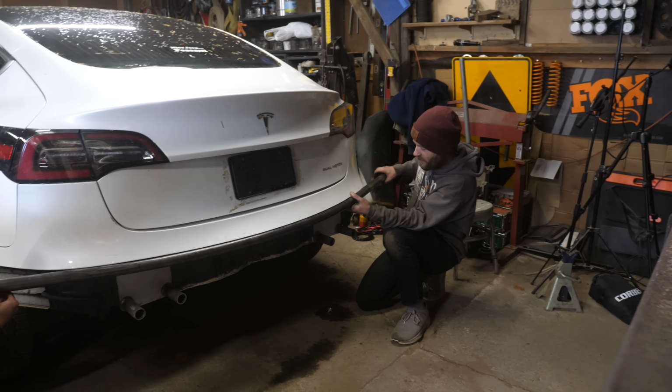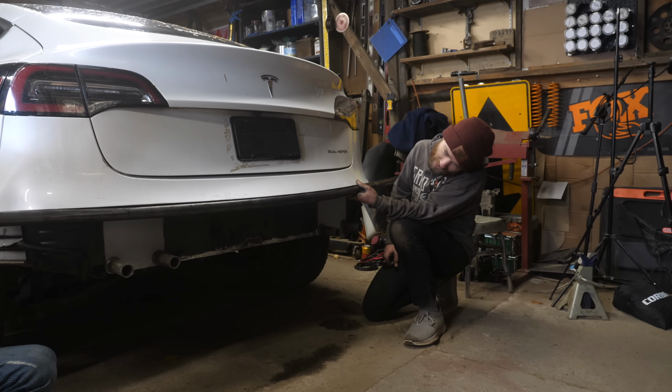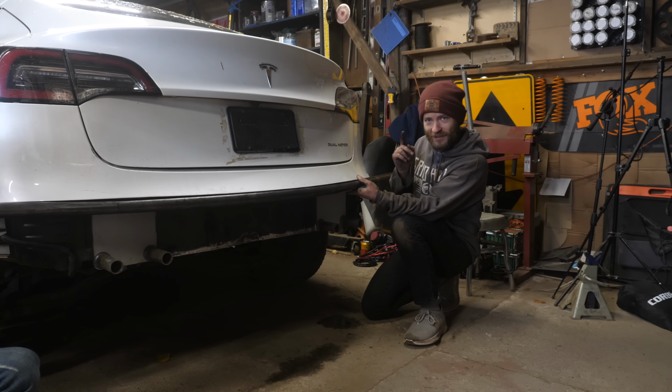First piece of bumper tube half done here. Put it in the tubing roller, and I'd say that came out pretty much perfect. Gotta love a Harbor Freight tubing roller. Actually, I hate it. It's trash, but it does the job.